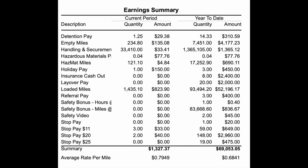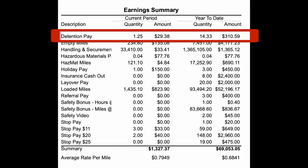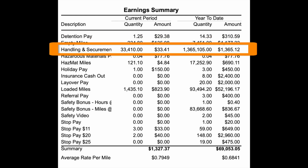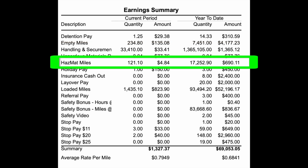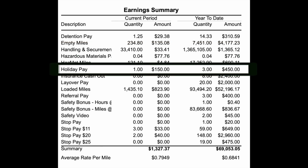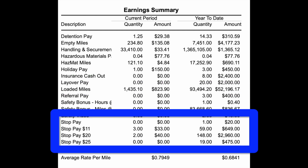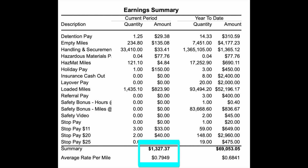Time for the summary box. We have detention pay. Normally we don't have a lot of detention here because we get in and out pretty quick, but this time I had an hour and a quarter of detention pay for $29.38. I had empty miles for $135.08, handling and securement for $33.41, hazardous materials for $4.84, holiday pay for $150, $823.90 in loaded miles, and then I had 3 stops at $11 for $33, 2 stops for $20 at $40. That brings me to $1,327.37. Keep in mind, I did go to home time this week.